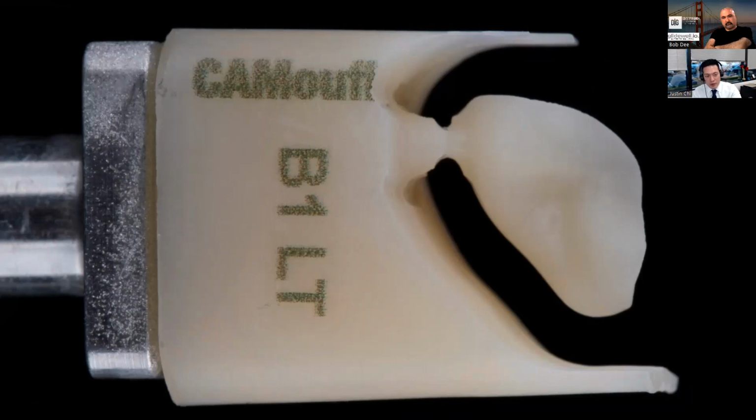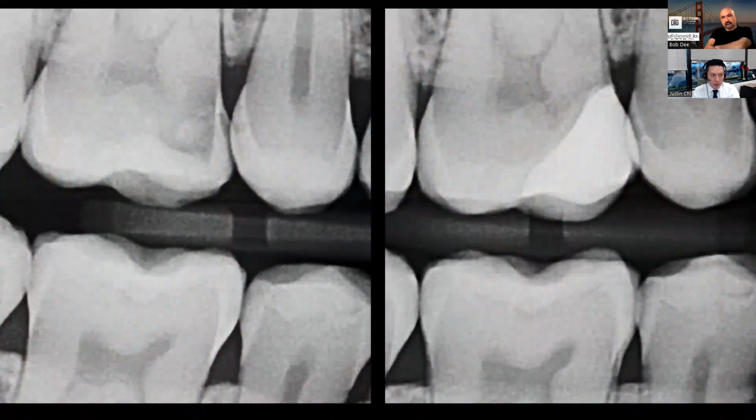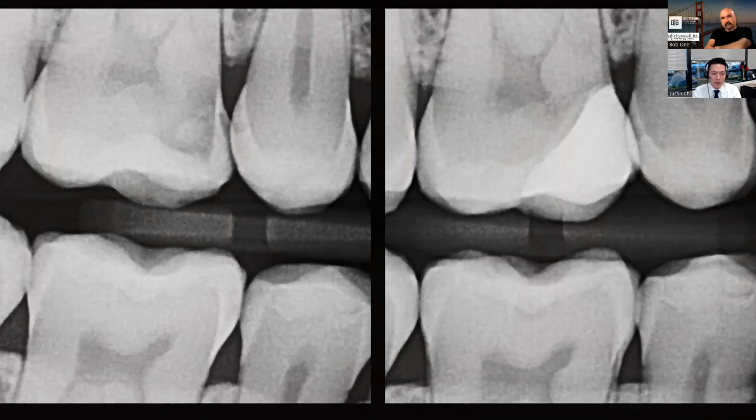And this is a future update to the system where it's going to thin out the sprue even more for non-Bruxer materials. All I have to do is finish off that little connection, and then polish it and bond it in. And so this is what the restoration looks like. We call it Camouflage. It comes in two different translucencies, high and low. I normally use the low. I find it has a little bit more warmth and color to it. And just to show you what that before and after radiograph looks like, you can see the decay there on the left. So, a great fitting option, real easy, takes about 5 to 10 minutes to mill out, and we bond that in for a great result.